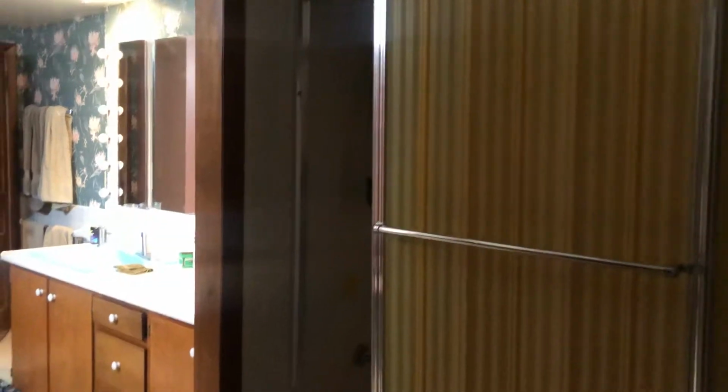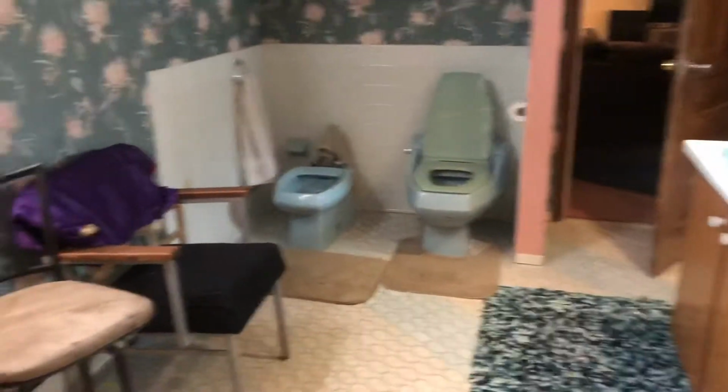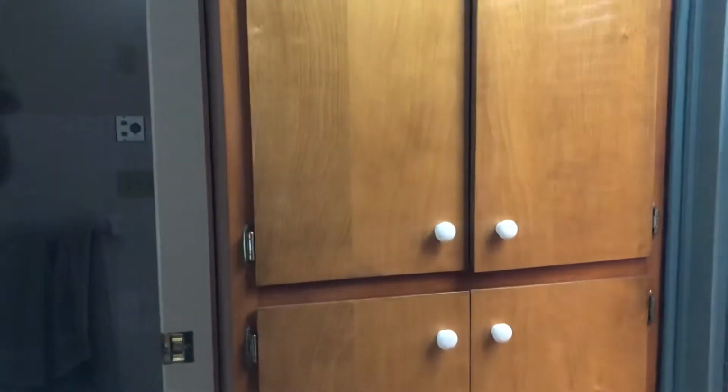TV. The shower is just heavenly. Water pressure. The tile in there works so well. We got the bidet working. That's fun. Nice big toilet. I love all the space in the sink. Here in the cupboards, a nice big sink.